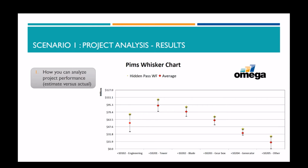Now the Whisker report is showing something unusual. In the major equipment categories, the engineering, tower, blade, etc., the hidden pass project values were at the top of the range on every single one. Now that's not something I would have expected to see. And because it relates to actuals, I'm going to request some further analysis from Natalia later. Now these two reports have given me a good overview of the hidden pass project compared to our other completed projects.